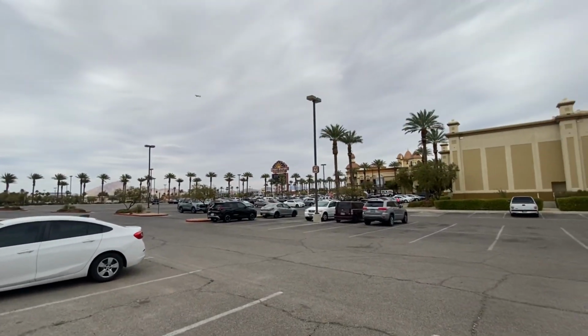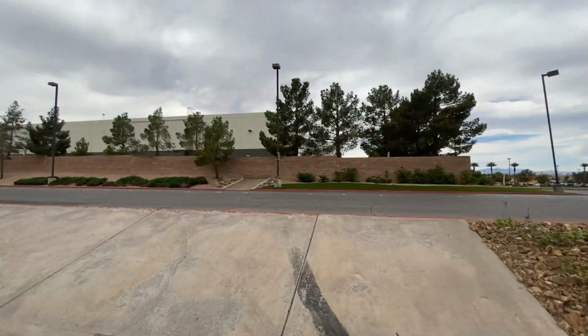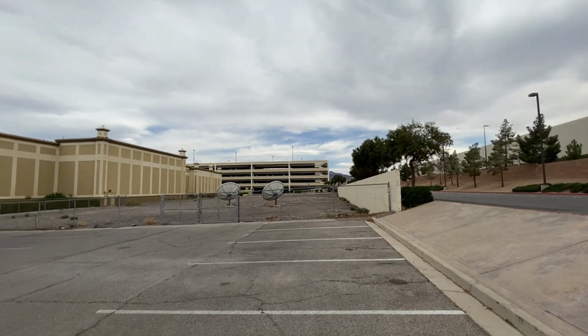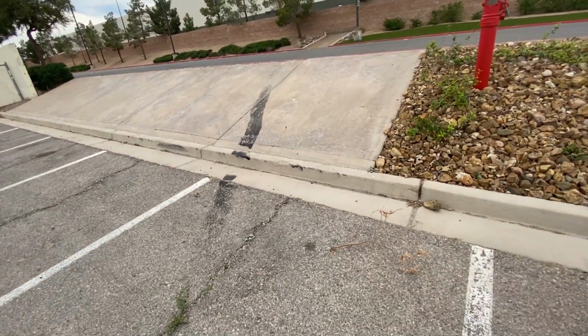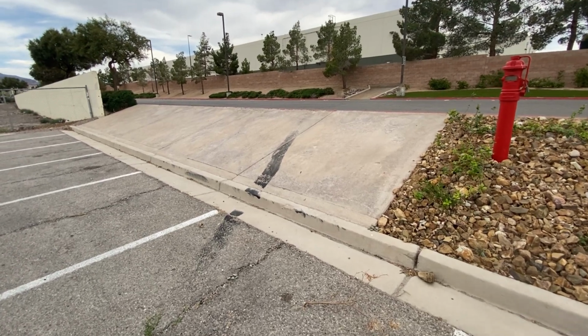Again, it's right at Sunset Station. It's on the back side of the casino. You got a parking lot on that side. There's the Sunset parking lot. Pretty much you don't need the directions to this. Go to Sunset Station and you will find it. But it's a cool bank spot.